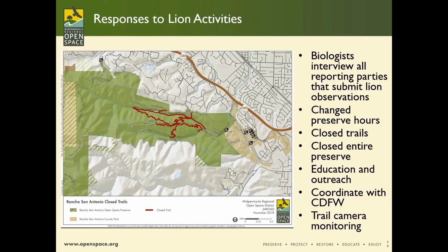This map shows a trail closure in response to mountain lion activity at Rancho San Antonio. Under our wildlife response protocols, if a lion is exhibiting unacceptable behavior that may represent a threat to public safety, we may close trails for a week and then evaluate the situation before reopening or closing for an additional week. Lions may exhibit defensive behavior if they have a kill or young stashed nearby.